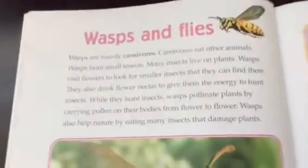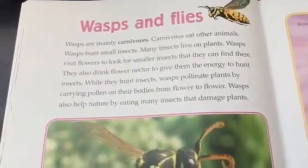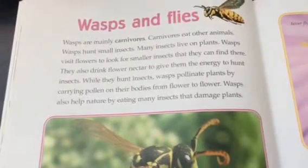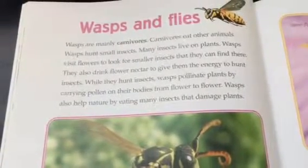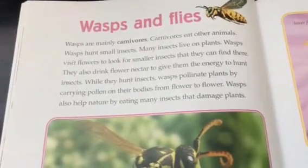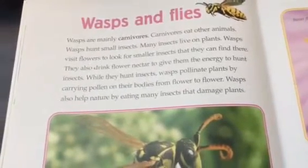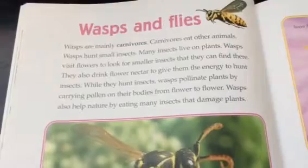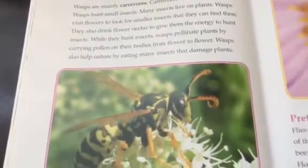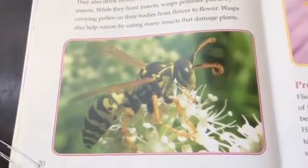Wasps and flies. Wasps are mainly carnivores. Carnivores eat other animals. Wasps hunt small insects. Many insects live on plants. Wasps visit flowers to look for small insects that they can find there. They also drink flower nectar to give them the energy to hunt insects. While they hunt insects, wasps pollinate plants by carrying pollen on their bodies from flower to flower. Wasps also help nature by eating many insects that damage plants.